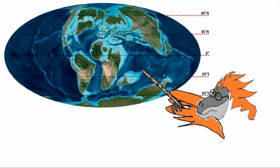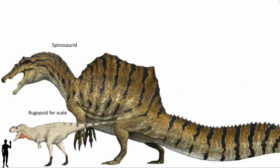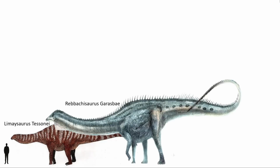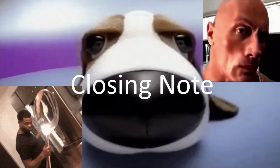Giganotosaurus lived during the early Cenomanian age of the late Cretaceous period, which means that it existed at the same time as other carnivores such as rugopsids and certain Spinosaurid species. And since Giganotosaurus also hunted small to medium-sized sauropods, it would have shared its habitat with Limaysaurus, Rebbachisaurus, Andesaurus, and many other sauropods. Well, that's all I have today on the Giganotosaurus.